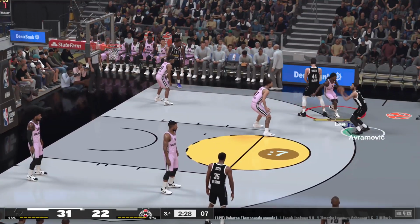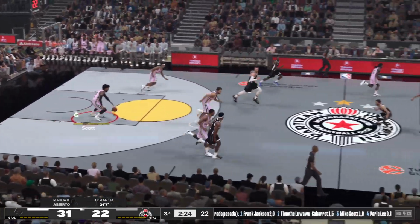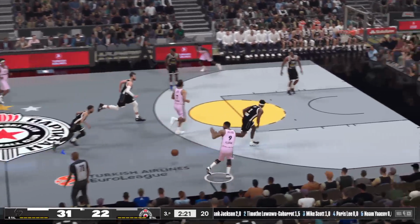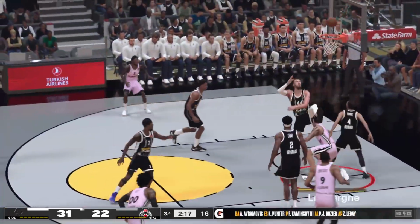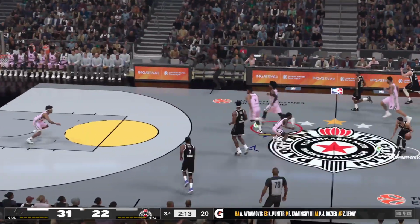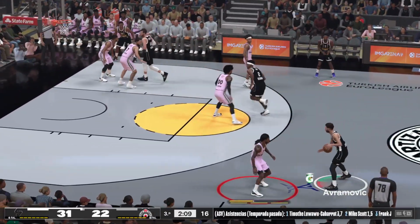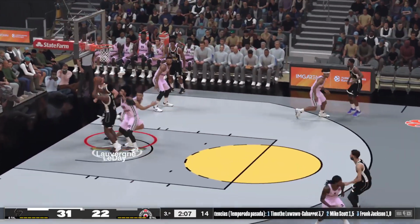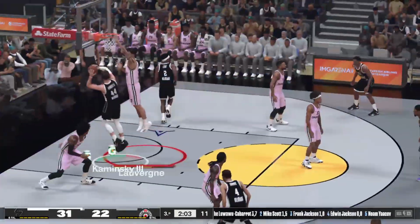Picked by Kaminsky. Lets the three fly. Scott with a rebound. And he almost made them regret defending him so loosely. Down low. A chance to extend the lead to double digits, but it's no good. We've got Frank Jackson, and it's Luau Cabarro in at the three. To the middle, pass to Kaminsky. Second shot opportunity.